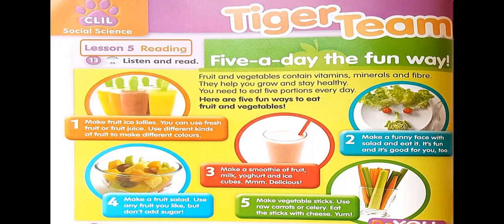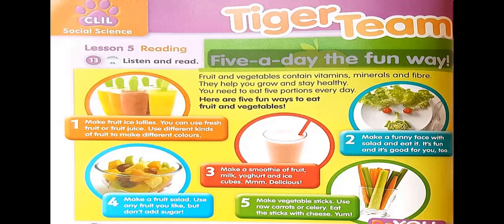Unit 4, Lesson 5, Student's Book, page 34. CLIL, Social Science. Activity 13. Listen and read. Five a day, the fun way.